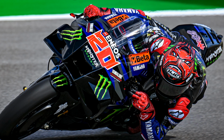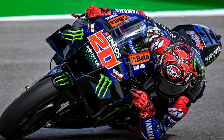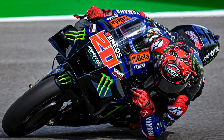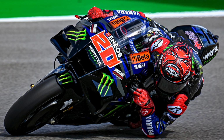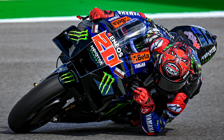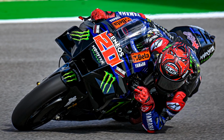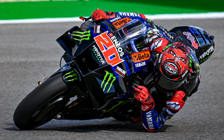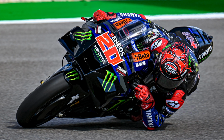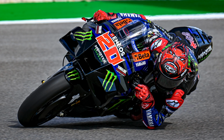So Yamaha have brought out an abundance of aero and some shocking looking aero, if I'm very honest. The first aero that they brought out is the high downforce aero that they ran in Sepang also. Now both riders did run it, but I'm showing Quartararo here, and you can see it is definitely a front high-end aero, if you know what I mean. It does look a mixture between Ducati-esque and KTM, if I'm very honest.